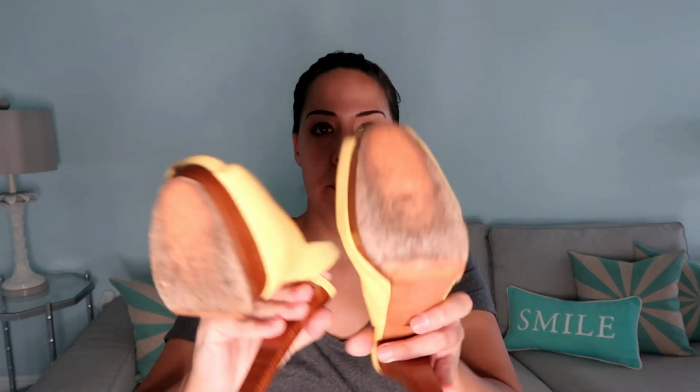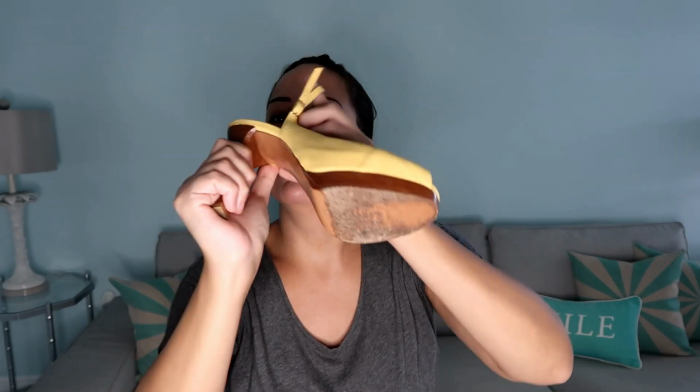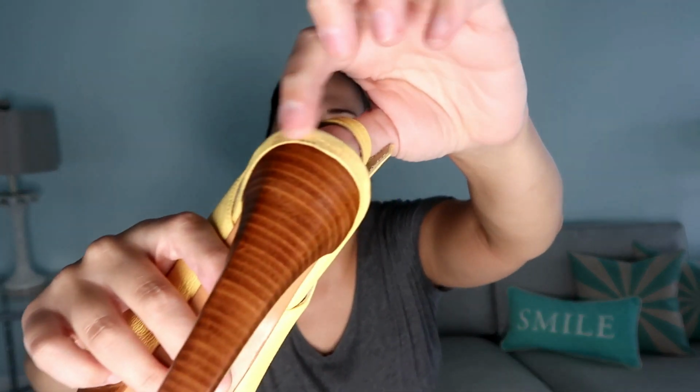These are beautiful. They've definitely been worn. Could see that. And there's a slight mark. I think something will take that out right here, but again, not a big deal. There's some marks to the back.